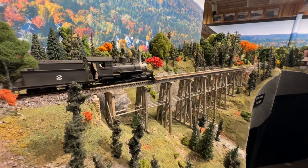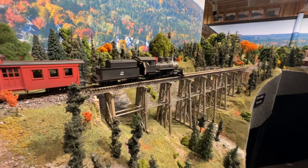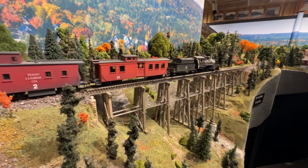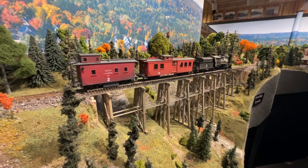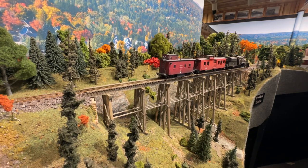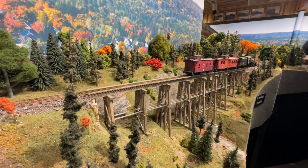So my first train was a passenger train. This is my locomotive number 2, and you can see I'm pulling my passenger consist over this long trestle. And on the Quincy and Torch Lake, the passenger train is basically two cabooses hooked together and run down from Quincy down to Torch Lake.